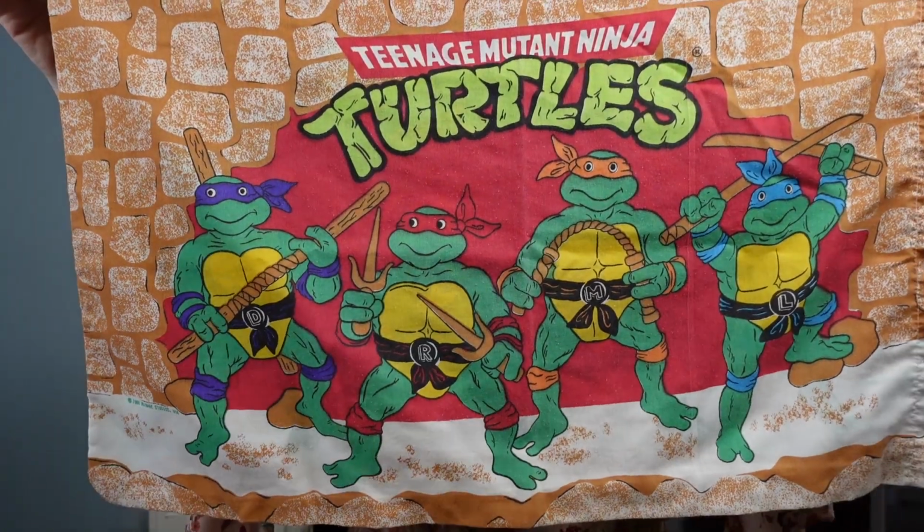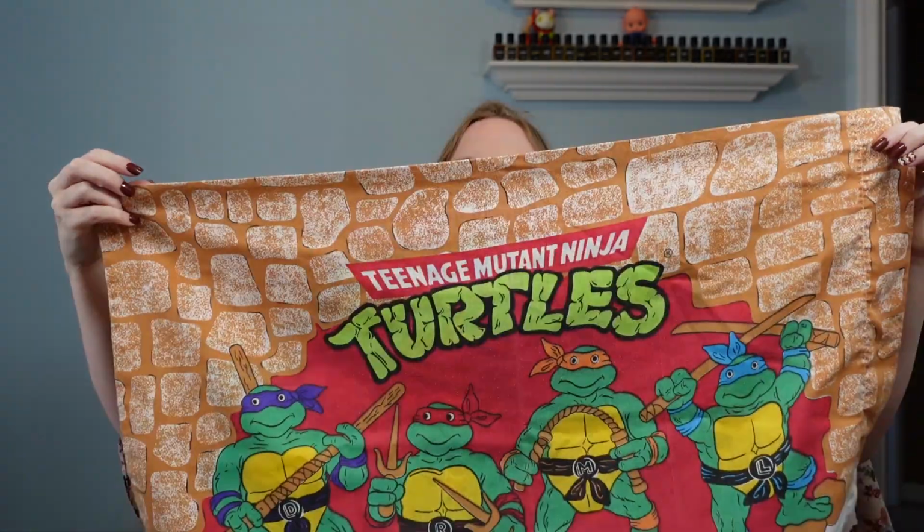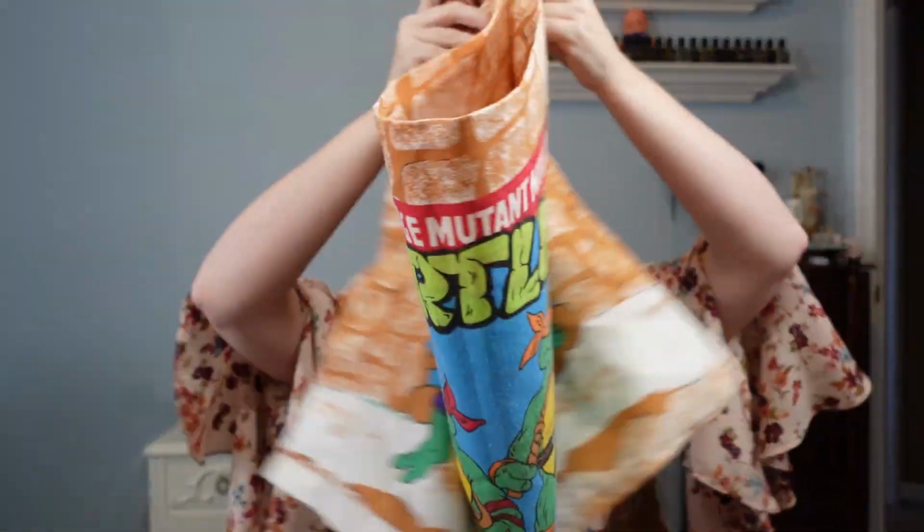Got a couple of vintage linens. This first one is a vintage Teenage Mutant Ninja Turtles pillowcase. Unfortunately, I only saw one there. It's from 1988 and it is double-sided. I listed this as a buy it now for $19.99. Some people just like vintage linen. Some people use the fabric to make other stuff.